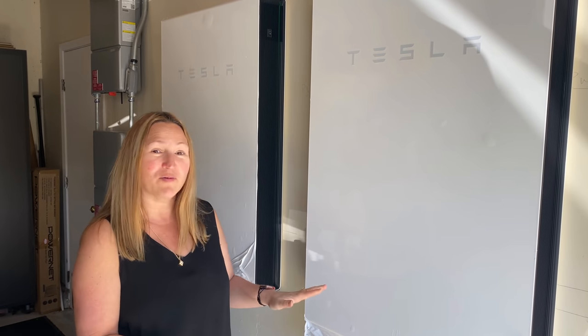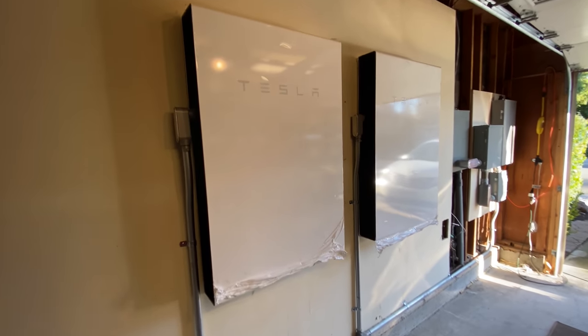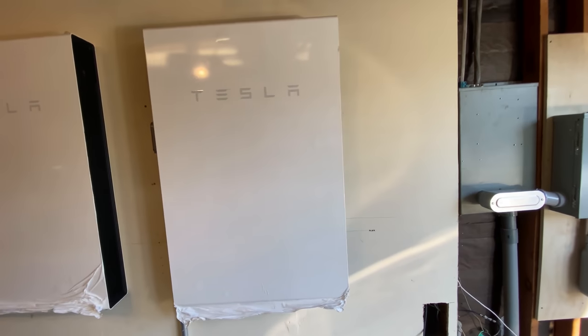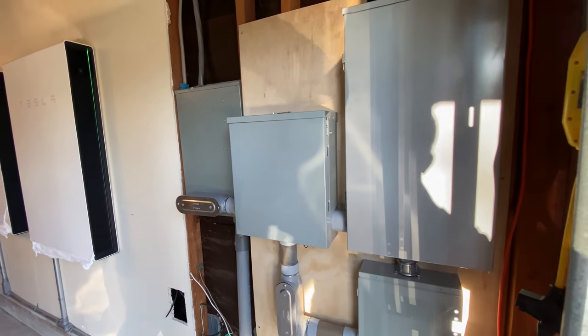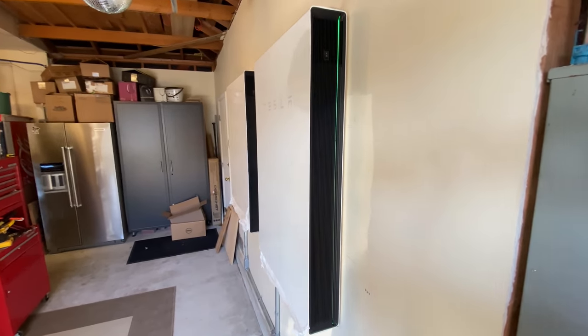So the Powerwall was installed on the 26th. It took about 6 to 7 hours for them to come out and do all this. They tapped into our main box, and they added all kinds of different breakers in here. And we did have to have the power turned off for about maybe an hour or so while they finished all the installation.